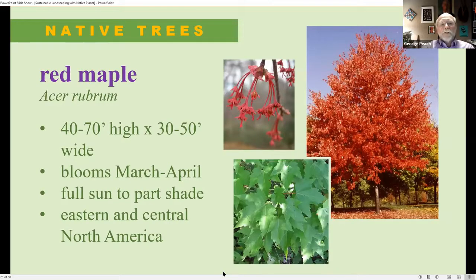Now, something a little bit smaller is a maple. There are, again, a number of native maple species. Red maple, sugar maple, which is a favorite because of its stunning fall colors, and silver maple, which is a tree that is not being planted quite so much because there are problems with it in terms of its structure, its longevity. But the red maple is a very hardy native maple tree.